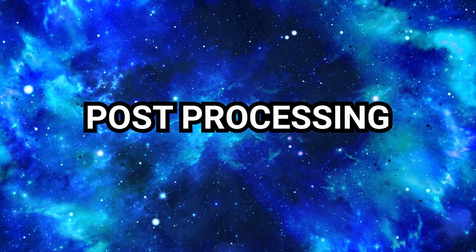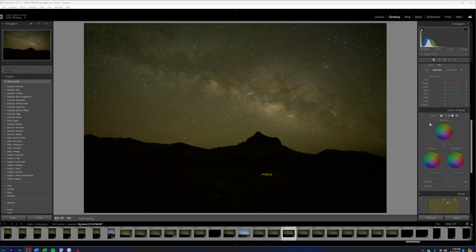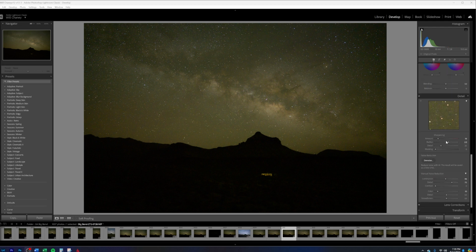Once you've captured your stunning image, the next step is to enhance it through post-processing. Unfortunately, your shot doesn't end with the click of the shutter. Post-processing is where the magic happens and can truly transform your images. You'll start by reducing noise, especially in the shadows, as long exposures can often introduce unwanted grain. Tools like Adobe Lightroom, Photoshop, and Sequator offer excellent noise reduction capabilities. Focus on the luminance noise, which can be especially pronounced in the darker areas of your image.